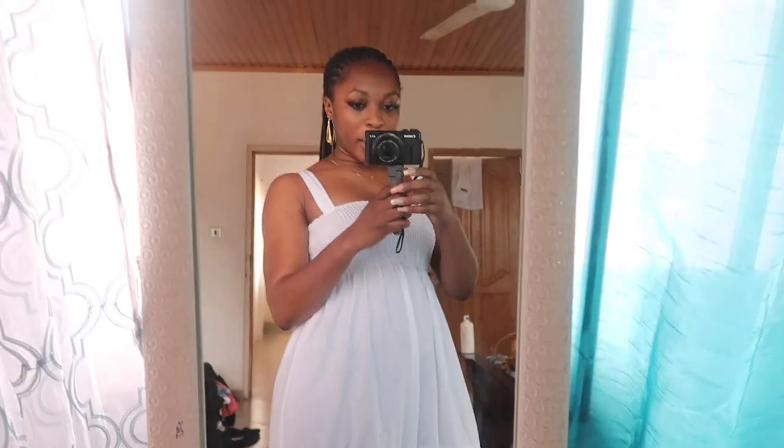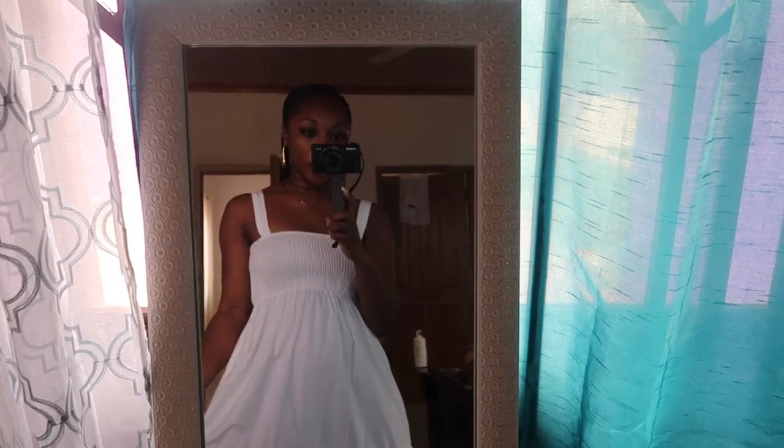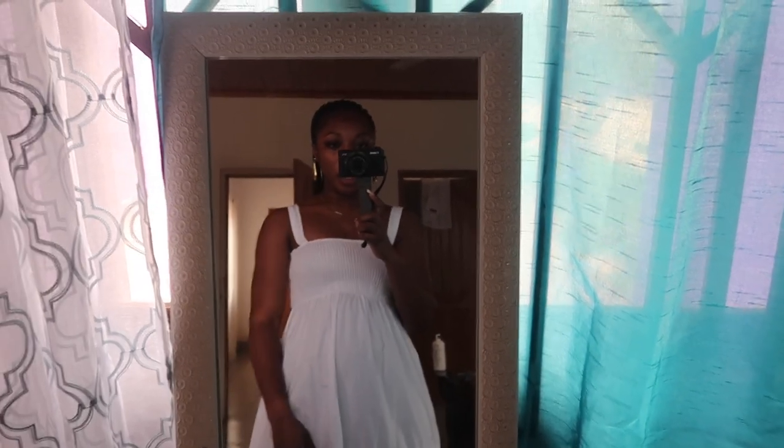Okay, so this is my outfit. I'm wearing this really long dress that I got from Zara. You would have seen it in one of my vlogs before. I didn't wear it, but I bought it, so yeah. We need to go there, so yeah, this is what I'm gonna wear, and I'm gonna put on my raid sandals, the black ones.